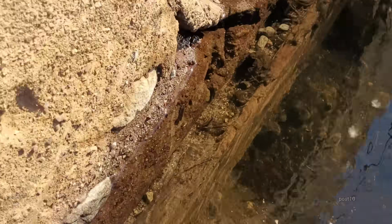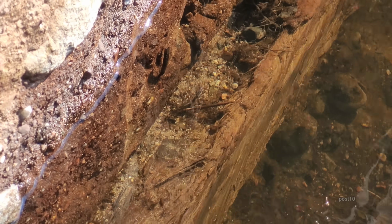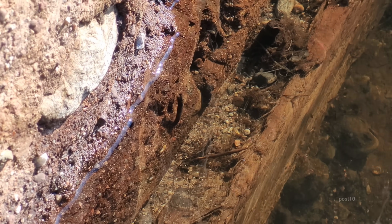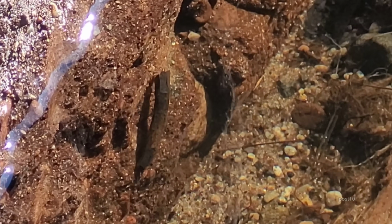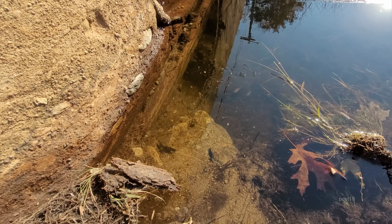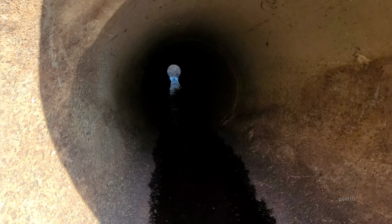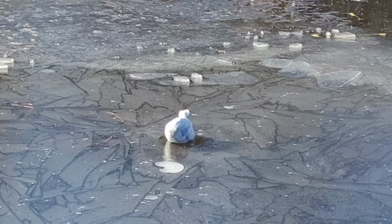What is this guy? Does anyone know what that is? The creature right there in the middle of the screen? Never seen anything like that. I can hear the ice cracking. Somebody threw a bag of garbage out there.